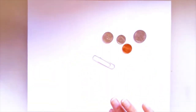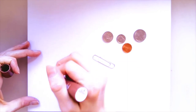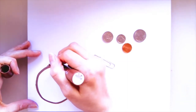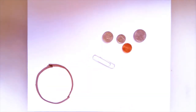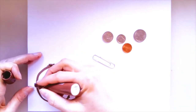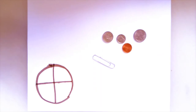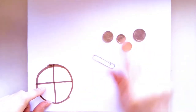Now with any color or a pencil, the first thing you're gonna need to draw is a circle. I'm using my brown marker here. You can always trace around a drinking glass or something if you want a really nice looking circle. And you're going to need to divide your circle into four parts, like that. Now in each of these parts, I'm going to put the name of one of these coins.